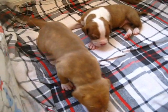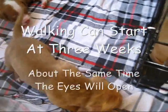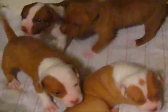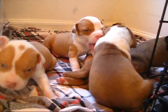Walking is something that happens at about 3 weeks, but they're still a bit wobbly. This is about the same time that they start to open up their eyes, but they really can't see too well until around maybe the 4th or 5th week. Same with the walking really well and running around. But they will still play with each other. This is another reason to clip the tips of their nails, because as they're playing with each other at this stage, when they can't see too well, they might scratch another pup in the eye or something.